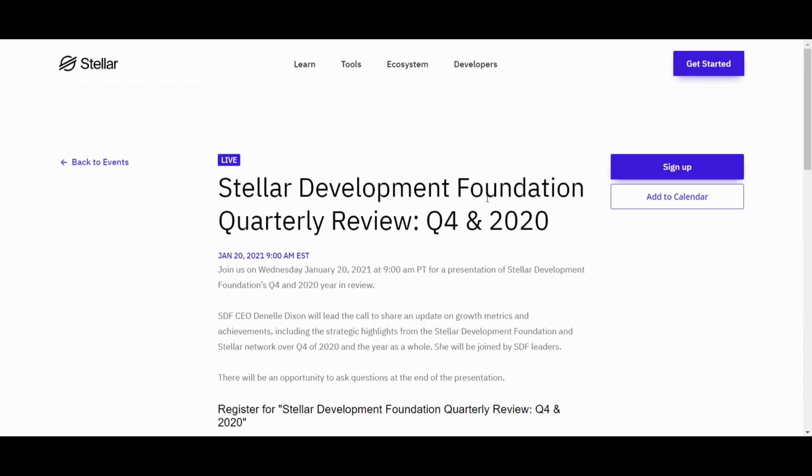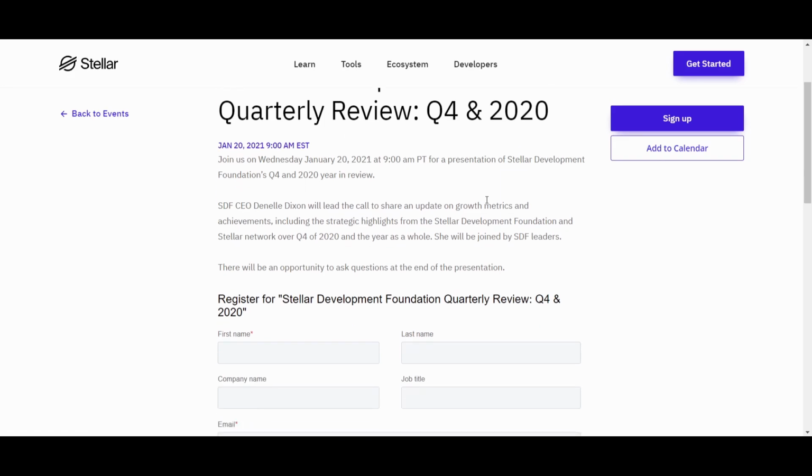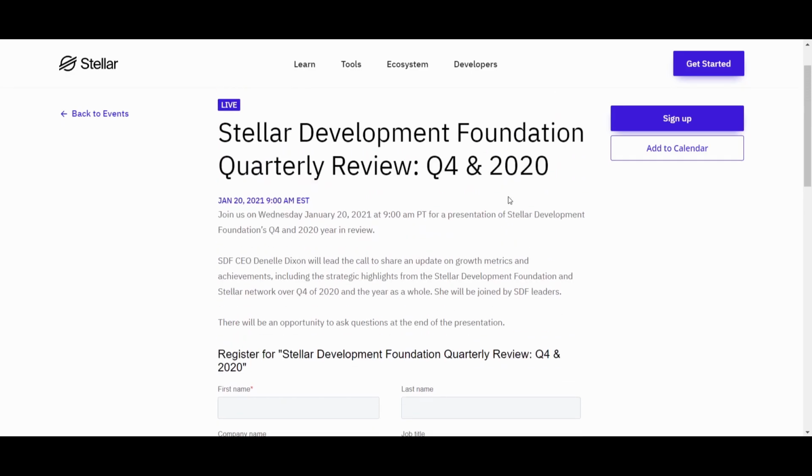Now another thing I wanted to show you guys was that the Stellar Development Foundation quarterly review for Q4 2020 is happening in just 2 days, and it is a presentation in which the CEO of SDF will lead the call to share an update on growth metrics and achievements, including the strategic highlights from the Stellar Development Foundation and Stellar Network over Q4 of 2020 and the year as a whole. If you want to get involved in this, you can sign up, and I think there's an opportunity to ask a few questions at the end of the presentation. So if you're interested, make sure you sign up for this. And if you just want to learn more about what Stellar's been doing, this would be a great thing to do.